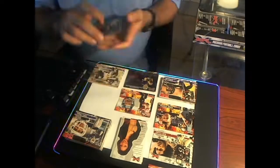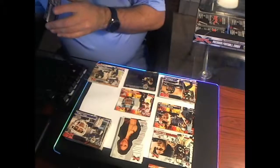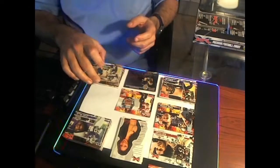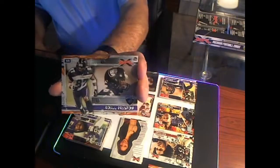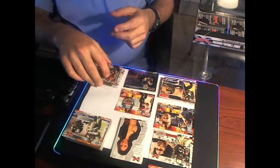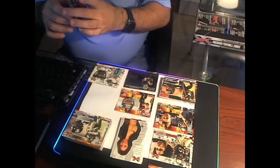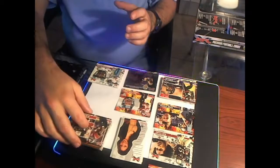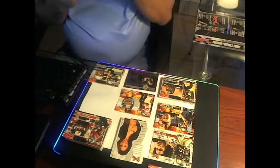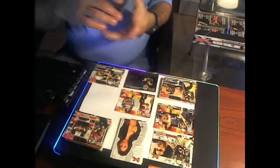Okay, second to last pack for the day. First card is James Willis. Card 32. Next up we have Roel Preston. I believe we pulled already. It's good that we're getting a lot of duplicates here, so this is good. Next is another Wendell Davis. Rashaan Salaam. Here's our first Rashaan Salaam, former Heisman Trophy winner. Nice card. He's one of the more expensive cards in the set.